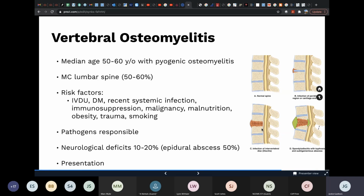The risk factors for this to occur is going to be anybody that's an IV drug user, a diabetic, recent systemic infections such as urinary tract infection or pneumonia. They're immunosuppressed, such as HIV or organ transplant. They have a history of malignancy. They're malnourished, they're obese, they suffer trauma, or they're a smoker. For her instance, her risk factors included obesity and smoking.